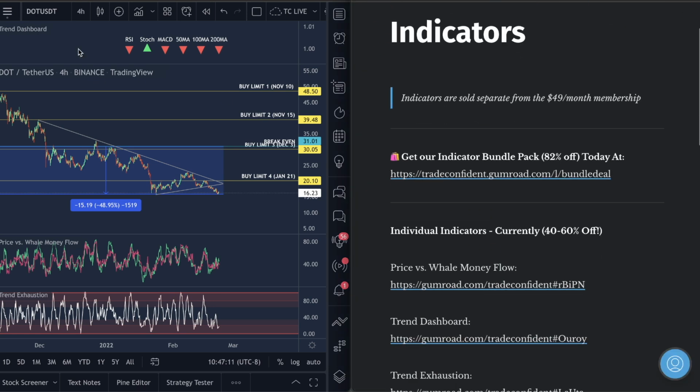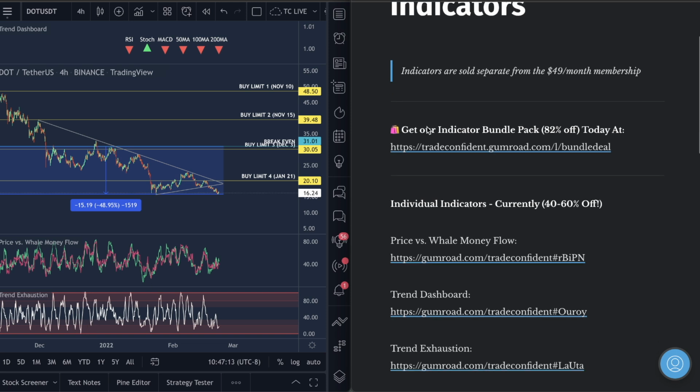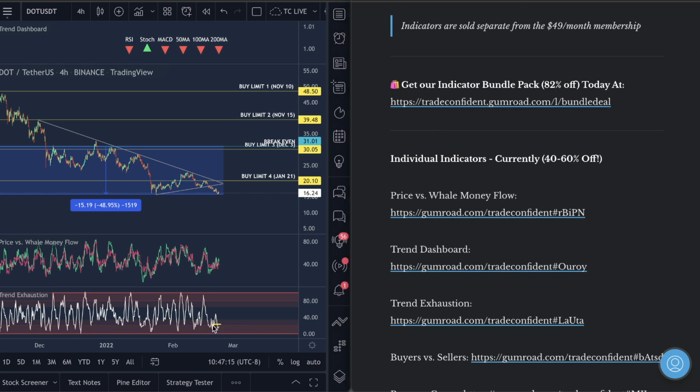Last but not least, guys, let's take a look at the indicators real quick. The trend dashboard, the price for swell money flow, and trend exhaustion, these 3 indicators we're using. If you guys, my scalpers out there, want to watch this, you'll probably make a pretty easy 5 to 10% move up here.